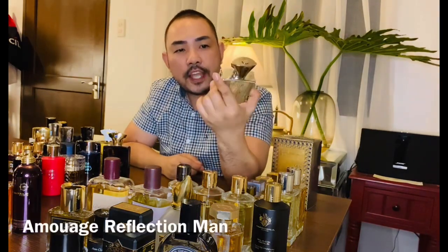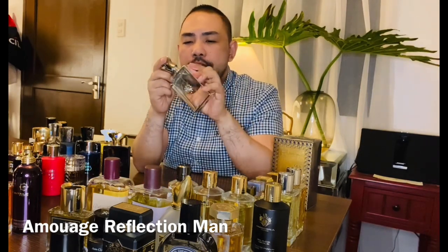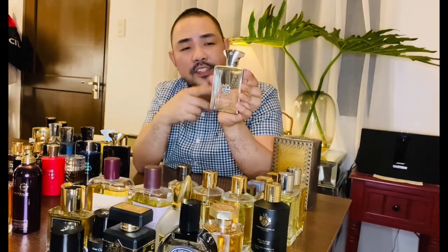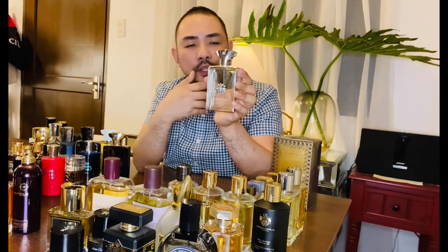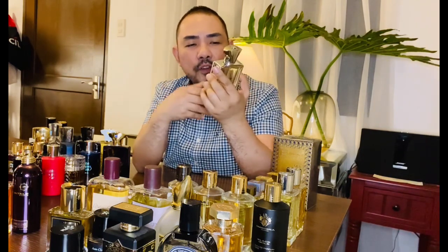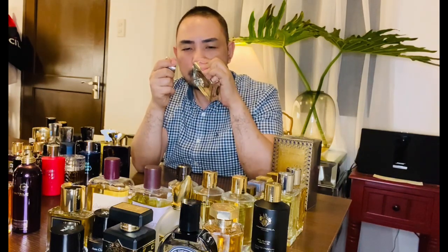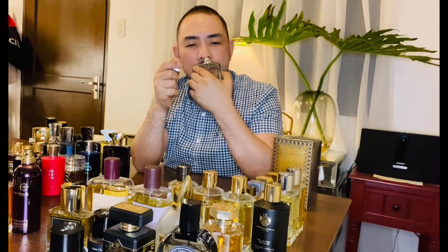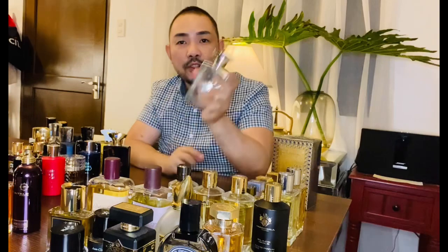This one is Reflection Man. This is a woody floral fragrance, a little bit spicy also. At first, I didn't really like it when I first bought it. In fact, I'm quite anosmic to it. I couldn't smell it. But after a few days or a few weeks, when I started wearing this again, it's actually a very elegant fragrance, very sophisticated, manly fragrance, and definitely I'd like to keep this.